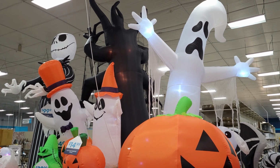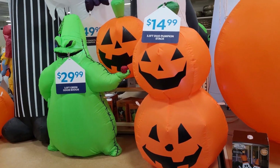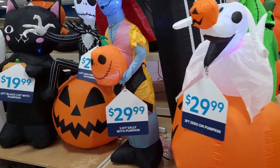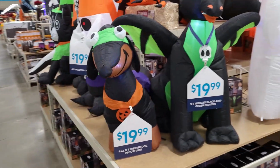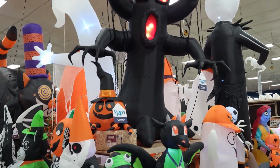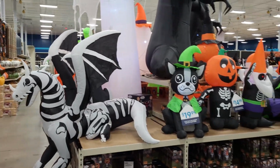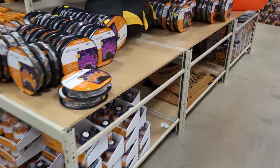For today's adventure, we'll be going to the At Home store and previewing all of their Halloween stuff. So first we came to this area with these huge blow-ups that were really nice, reasonably priced, and just really interesting. That scary tree is kind of cool, as well as that huge vintage looking cat and a giant pumpkin. They also had, of course, an assortment of different colored lights.